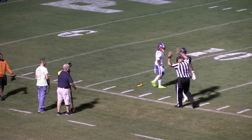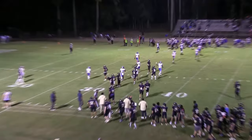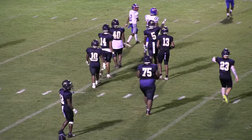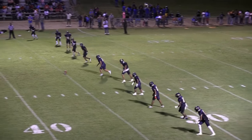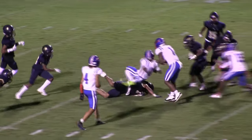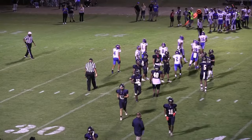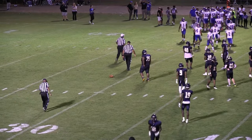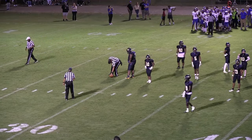Kickoff goes out of bounds. Goes out on about the 12-yard line. See what the Rebels elect. Fielded by number 0. Down bounds, he returned it up. Rebels are going to have it first and 10 from their own 29-yard line.